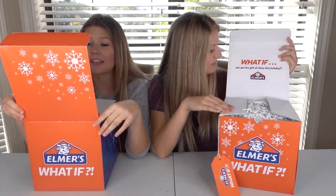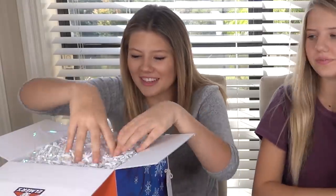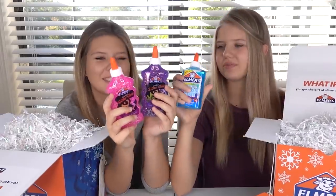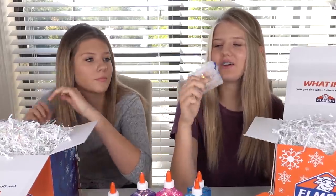What if you got the gift of slime this holiday? Ooh, fun. Oh my gosh, look at all this paper. Let's find our goodies. Glue! Where we can make slime. Oh my gosh, look how pretty the glues are. They're so pretty. More blue. Oh guys, this is a little container of glitter. It's so pretty too, and it has my favorite color, yellow.